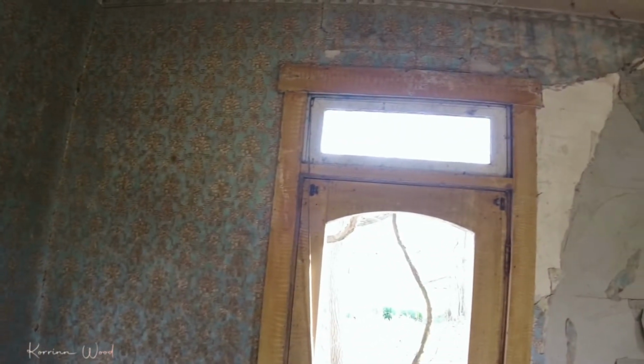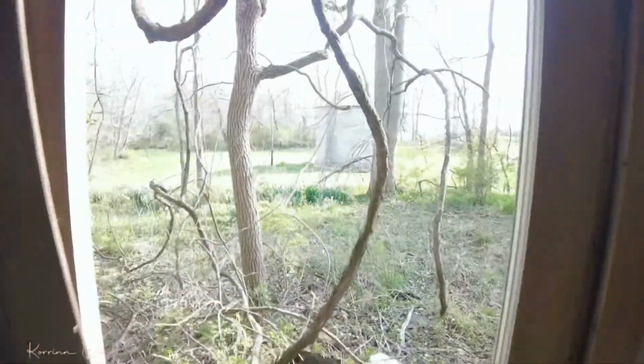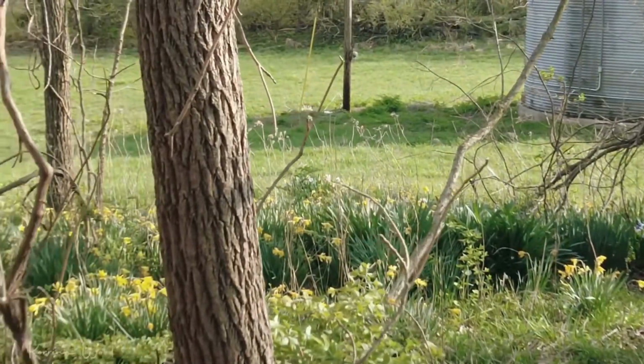What's this? Oh, look at the door. Look how the door has that window at the top. Isn't that neat? The flowers are all blooming.